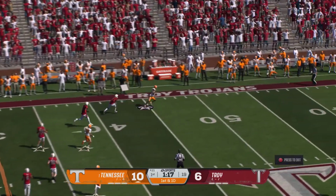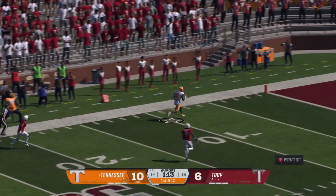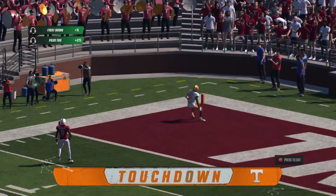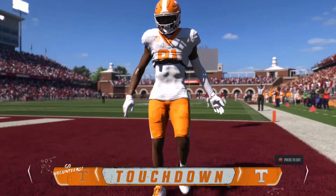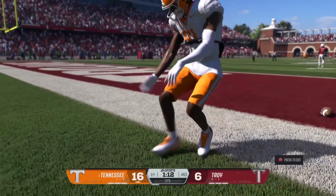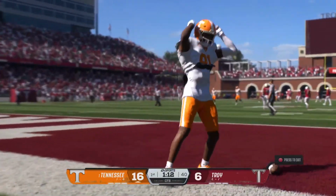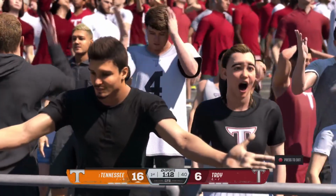Looking left. All kinds of room to throw that one in there. He's loose down the left side. And he got away from the defense and takes it in. Touchdown, Tennessee. You know, oftentimes in college football, the best offenses are the ones that can create explosive plays, just like you saw right there.